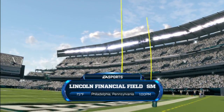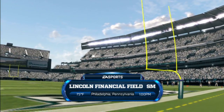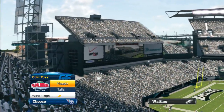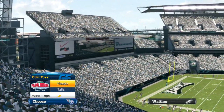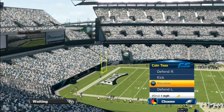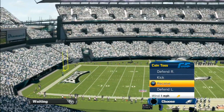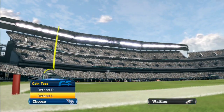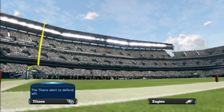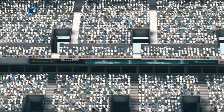Philadelphia plays host for this NFC versus AFC matchup between the Titans and the Eagles. AFC versus NFC as kickoff fast approaches, Phil. Well, we have two teams that don't know each other very well. And when you don't know each other very well, you play cautious. And when you play cautious, you don't play as well as you should. So it should be a high-scoring game.